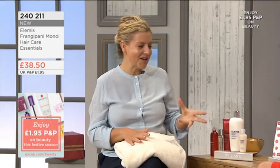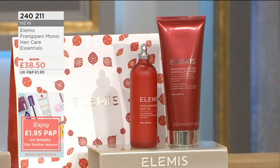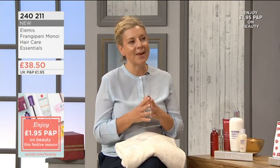So you've got your Frangipani body oil, and then you've got your hair and scalp mask. Now, this is very different to your normal treatments. There are different ways you can use it. It's got a pink clay in here, so it's going to remove any kind of product buildup that's attached to the scalp. What does that look like?